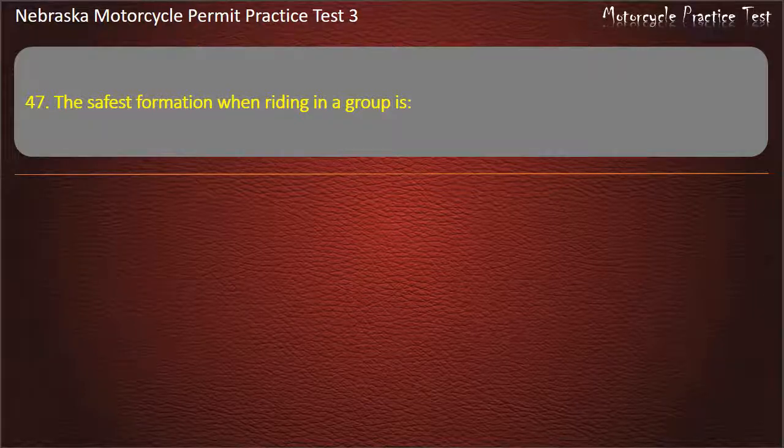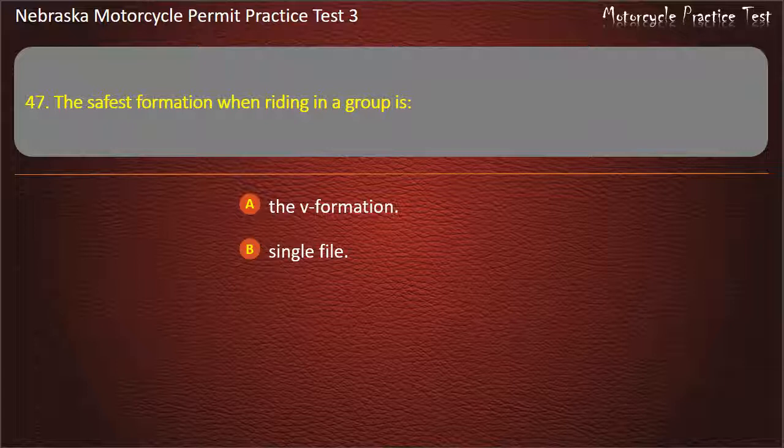Question 47. The safest formation when riding in a group is? The V formation. Single file. In pairs. The staggered formation. Answer. The staggered formation.